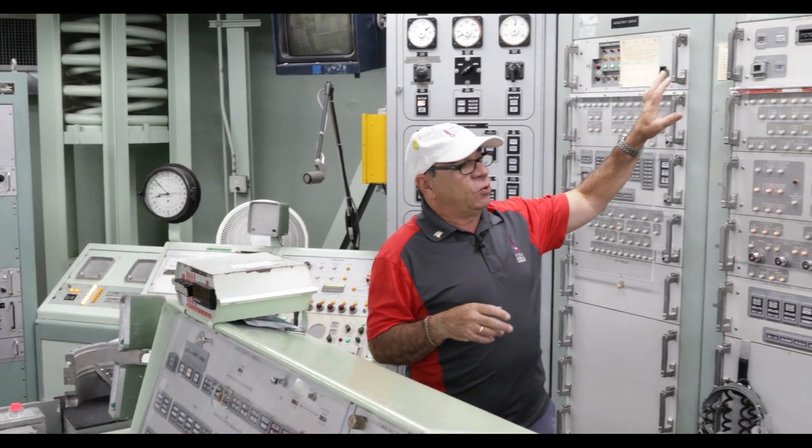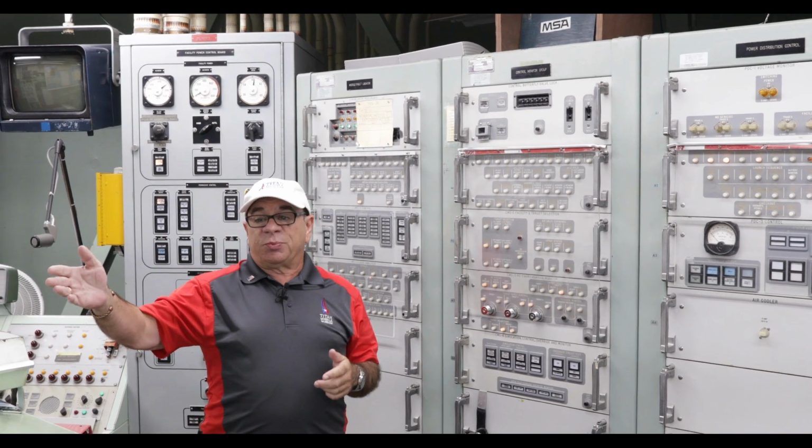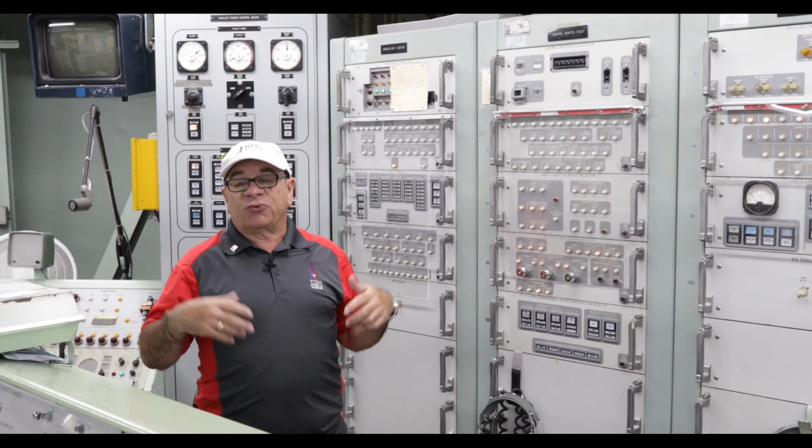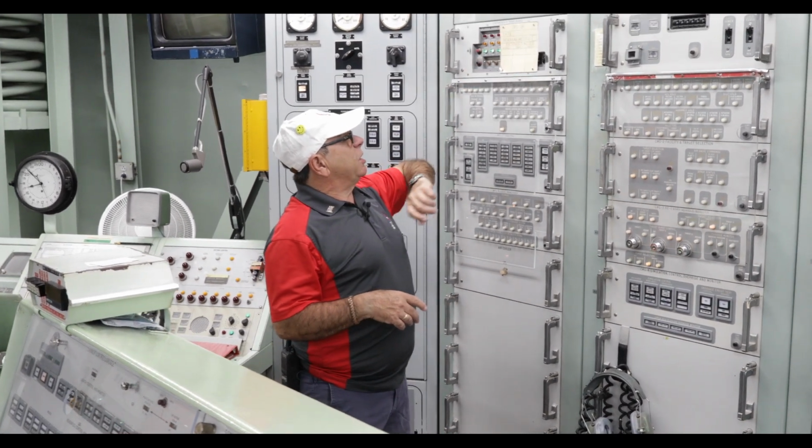This is going to keep a crew from launching a missile inadvertently, if it was infiltrated, or if a crew went rogue down here. That's our fail-safe. This is our annunciator panel.